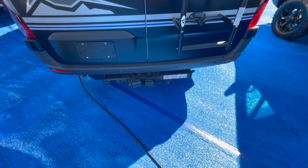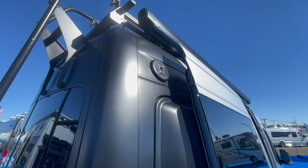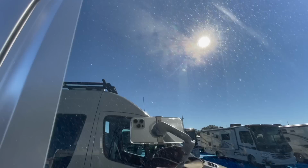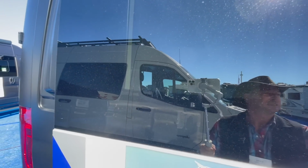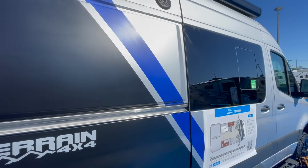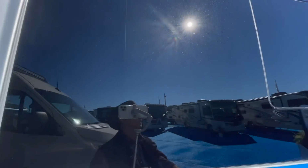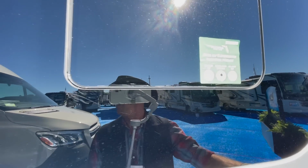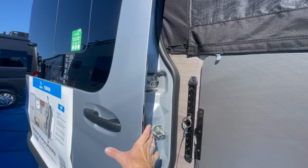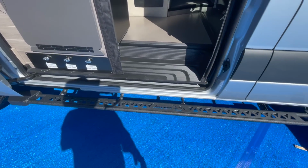Hitch, no step, ladder, air conditioner, awning. Does have speakers. That's kind of cool. I do like the speakers in my van, so I'm a fan of that. Opening window. Not electric door. I am a fan of that. Let's jump inside, shall we?